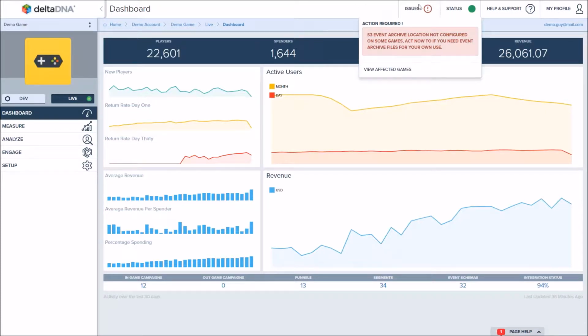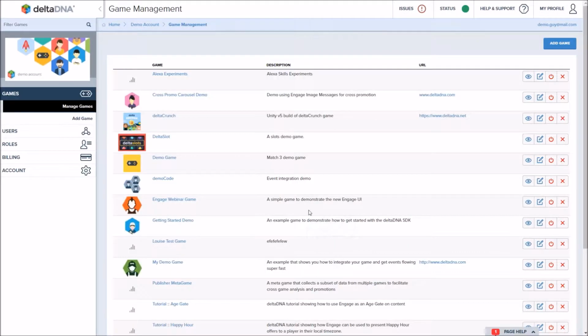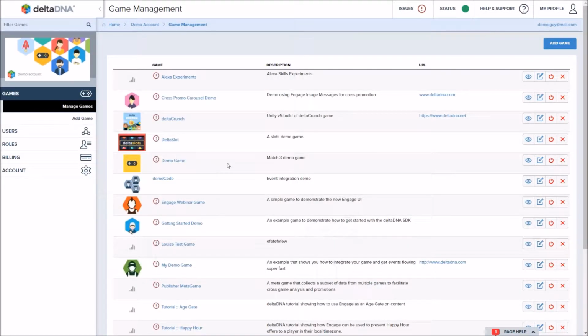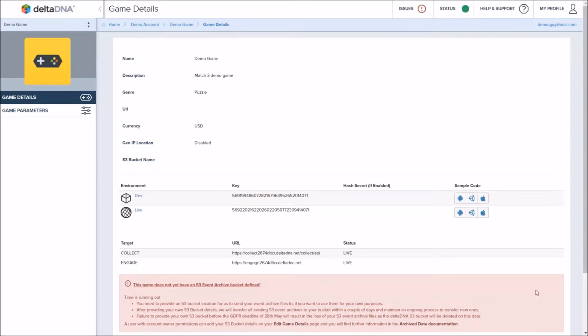If you're seeing this warning list or you've seen the emails, basically what you have to do is click on here, and it'll show you which of the games on your account haven't yet got an Amazon S3 bucket attached to them. You'll see a little warning symbol here. And if you click into that, it'll take you to, let's look at this one. If you actually click into the game, you'll see a huge, great big red warning panel when you go in.